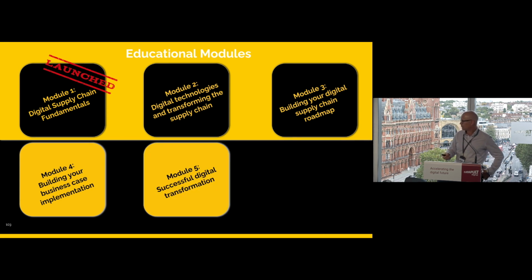The fifth module is around digital transformation. As we touched on in the last discussion, it's not just about technology, it's about the whole process of change, the whole process of transformation. Once you understand the technology, put together a roadmap that makes sense for your organization, and build your business case, how would you actually put it into practice? What are the considerations around the skills in your organization and the change implications that go along with that?